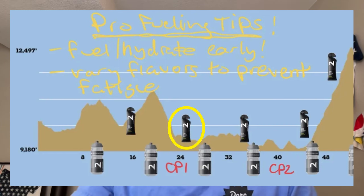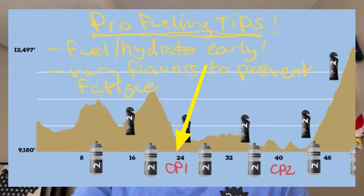We're going to take a second gel around the checkpoint at mile 25-ish, whether it's right before or immediately after you hit that's outward bound, and that's where you're going to do the first handoff with your crew.